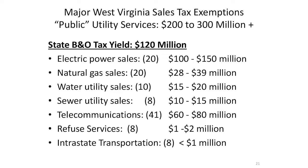Now, at the top of the list of sales tax exemptions, this is a category that a number of other states actually impose sales tax on. West Virginia, for the most part, does not, and that would be public utility services, such as electric power, natural gas, water, sewer, telecommunications, refuse, intrastate transportation, and I'm thinking of mainly persons as opposed to goods there. And these are really rough numbers. And I stress the word rough because until we would see the definition of what is being taxed and who is being taxed, it's very difficult to put an estimate on how much revenue could be obtained by eliminating an exemption.